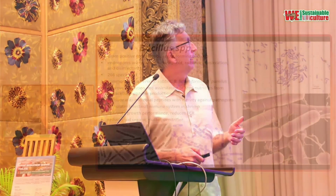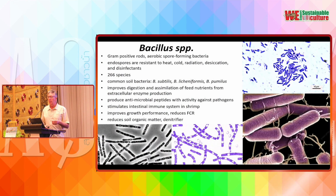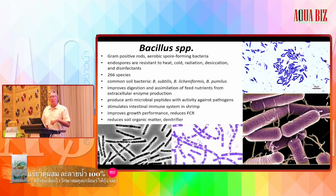Now, it's actually a workhorse. It's a really good bacteria. It does a lot of different things. It has a lot of different capacities. As a true probiotic, it does stimulate the immune system and improves growth performance really by producing enzymes. These are little enzyme factories, okay? And as the feed's moving through, if it's top-coated with bacillus and the spores are activated, it's producing enzymes and it can help improve digestibility.